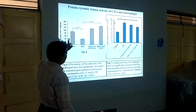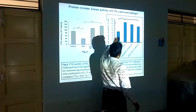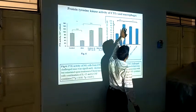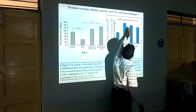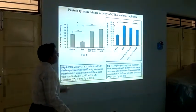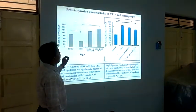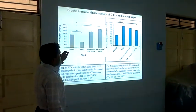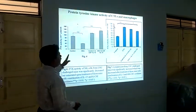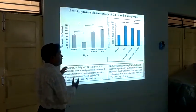And the opposite effect for cytotoxic T lymphocytes: after ENU treatment in leukemic conditions, the protein tyrosine kinase activity is going up, and after treatment is going down a little bit, though it is not hugely significant. But here a lot of treatment is going on with the inhibitor of the protein tyrosine kinase. We have seen that both for cytotoxic T lymphocytes and NK cells, their protein tyrosine kinase activity is different. They are behaving in different ways.